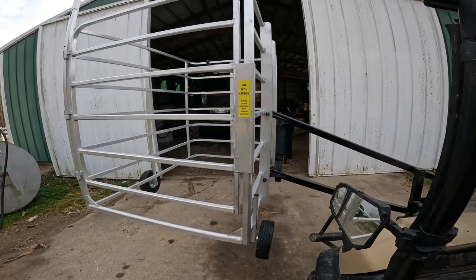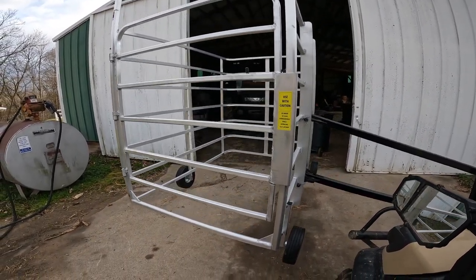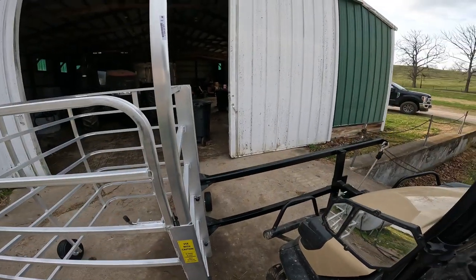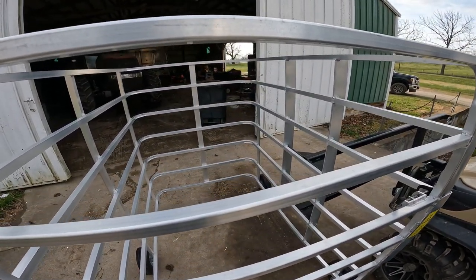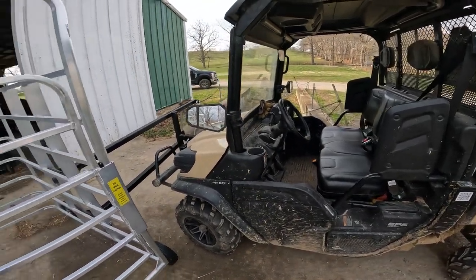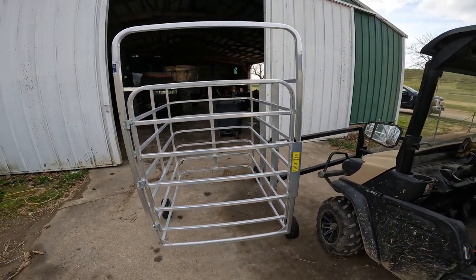So the whole idea is you'll come up to a calf and straddle the cage over that calf and then lower it down. The mama cow can do whatever she's going to do. You can get in the cage, vaccinate, band a calf, tag a calf, get out, get in the UTV, raise the cage, and off you go.